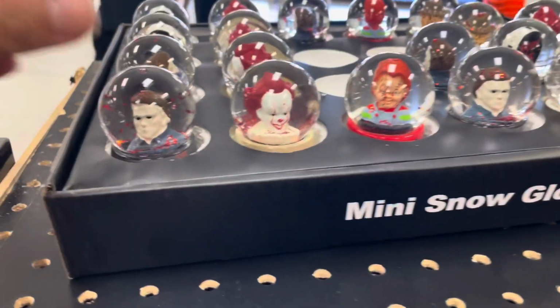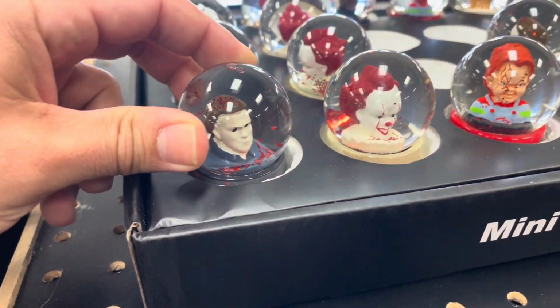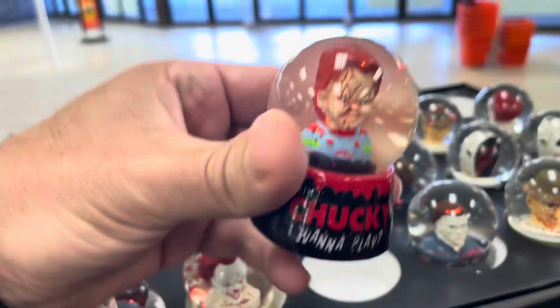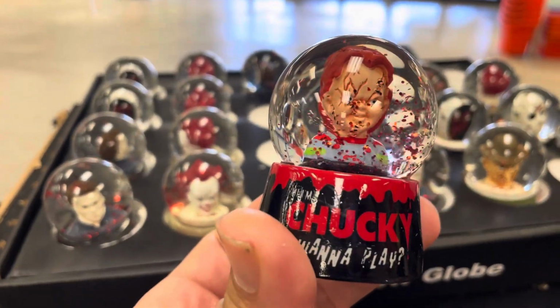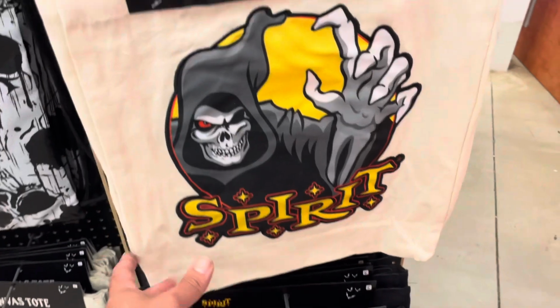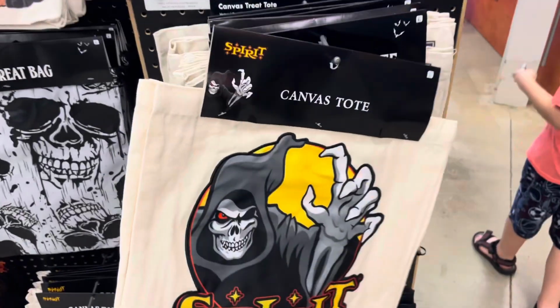Okay, so they got mini snow globes again, but these look a little bit different than the ones from the previous season. And I don't think I've ever seen a Chucky one before. That's pretty cool. Chucky! Canvas, so they had these at Flagship, and that's what the swag bags were given in. These are kind of nice.